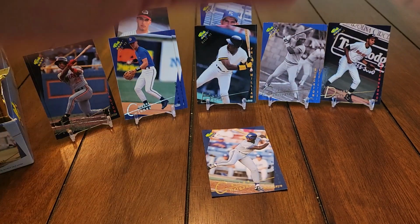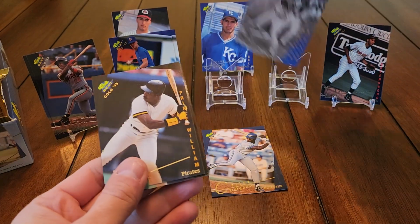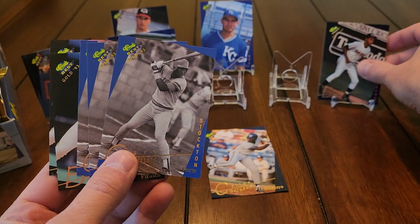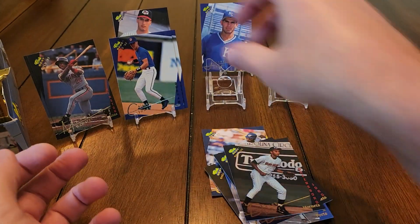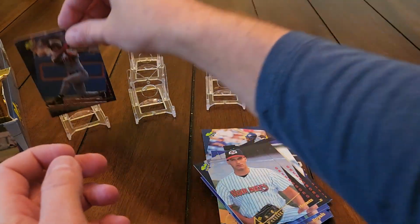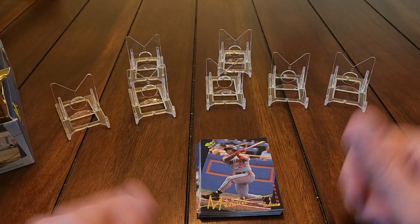So, as expected, no Bonds or Sheffield autograph. But we did hit multiples of the big cards we're looking for. We got a couple Jeters, couple Bonds, couple Sheffields, couple Larrys, couple Johnnies, couple Andy Pettits, couple of Manny Rams. Pretty fun box, pretty cool box. Nothing too crazy. No autograph.